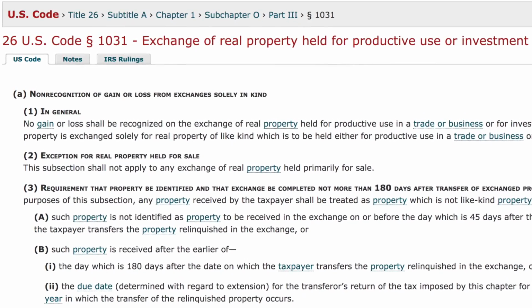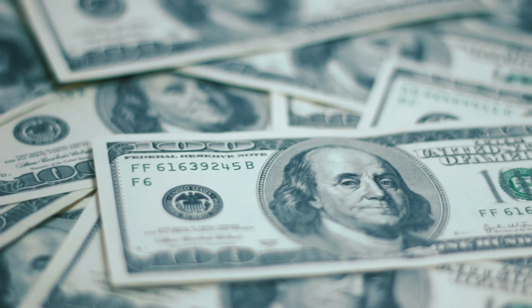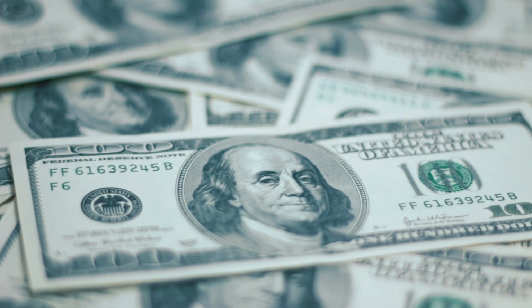And as with most things, the IRS is not very good at explaining stuff in a way that's easy to understand. But essentially what a 1031 exchange allows you to do, in very simple terms, is take an investment property, so not your personal residence, but an investment property, and sell it. And instead of paying taxes on all of your appreciation and all of the capital gains from that property, assuming you have any at all, you can take the money and put it into a new like-kind property.